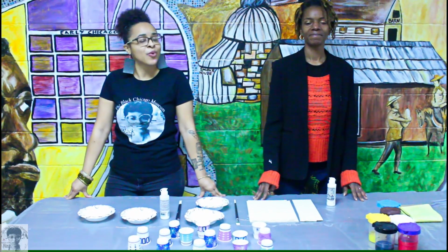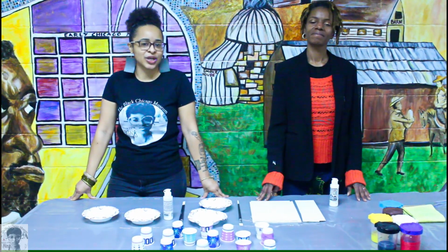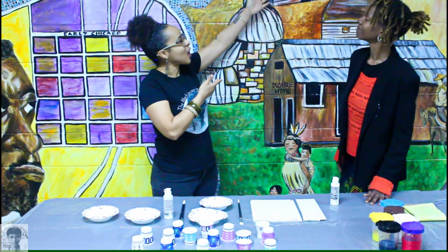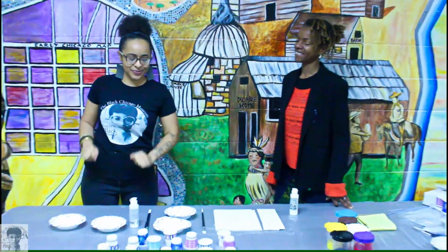Baptiste Pointe Dusable was a carpenter, which helped him to be able to build the permanent settlements here in Chicago. So today we are going to build a permanent settlement just like Baptiste Pointe Dusable. Miss Brown is going to lead us, and I'm going to follow, and you're going to follow, and we're going to have fun. So let's get to it.